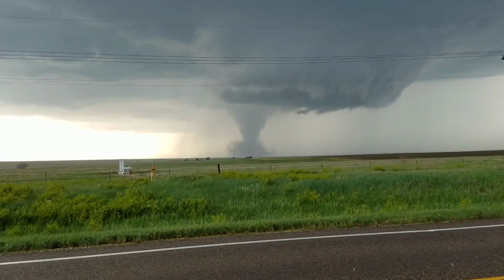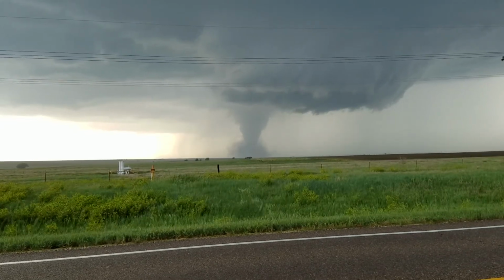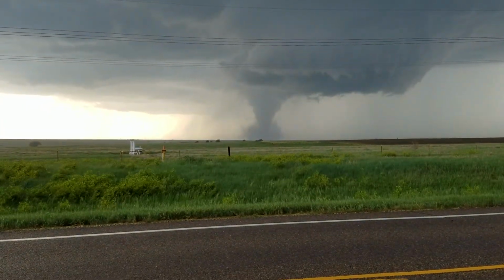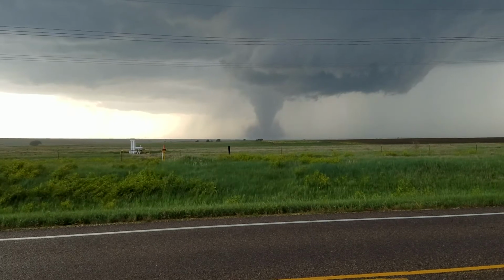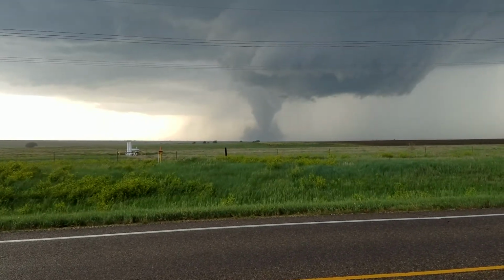Look at all the debris around it, yeah. I'm wondering if it's going to put another one out in front of it. That one in the rear will eventually keep getting skinnier and skinnier until it just ropes out. Yeah, and then the new one will take over.